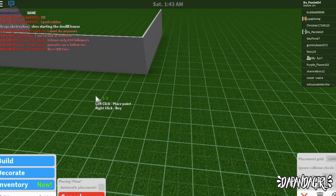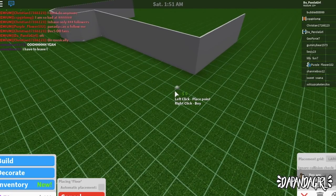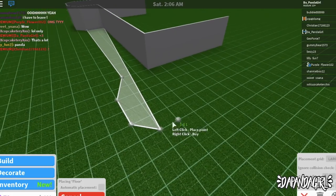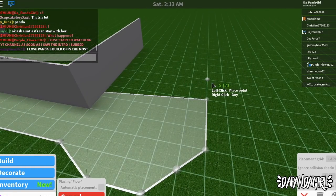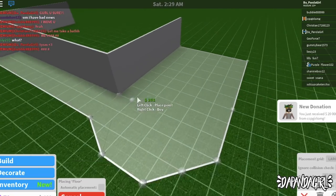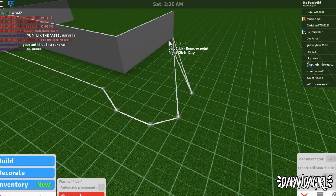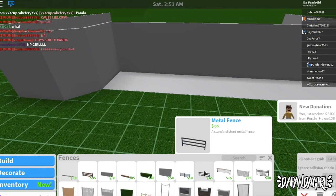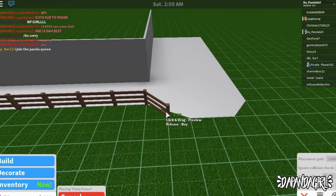So first I'm going to be outlining. Right now I'm going to be creating a patio area, and this is going to be a three-story dollhouse. So that's what we're going to be doing. I'm going to first start with the exterior like usual, and then move on to the inside and change some things around as I go.